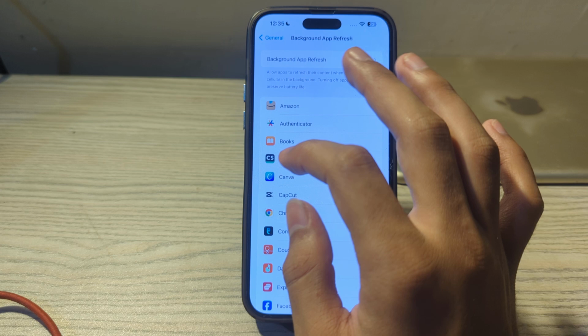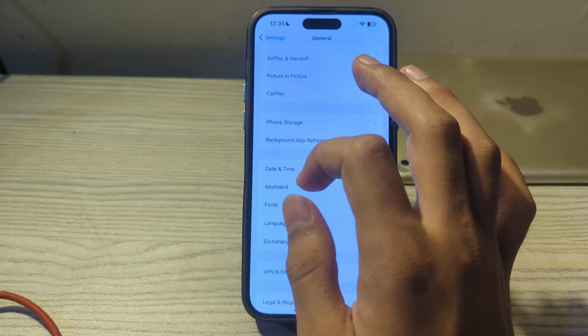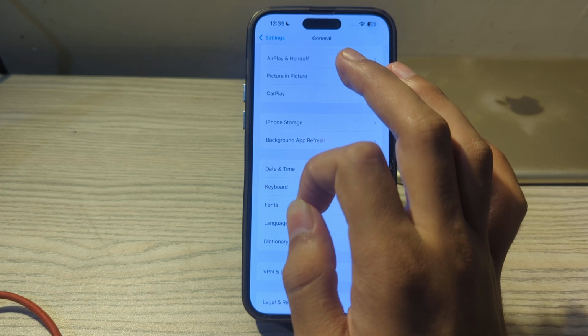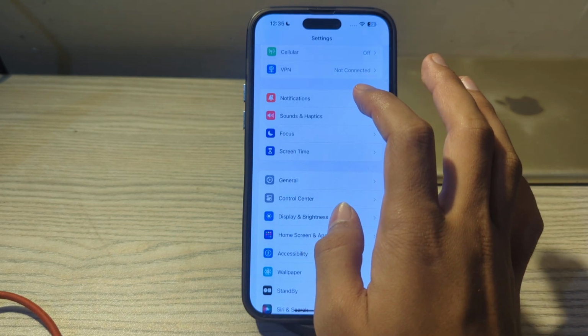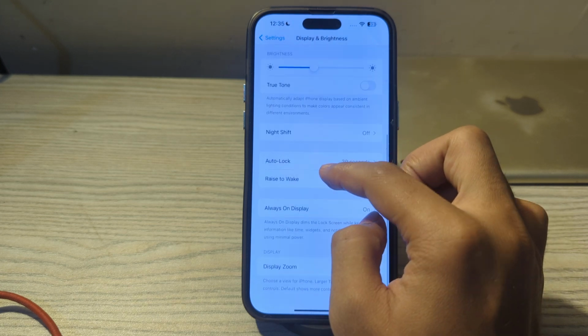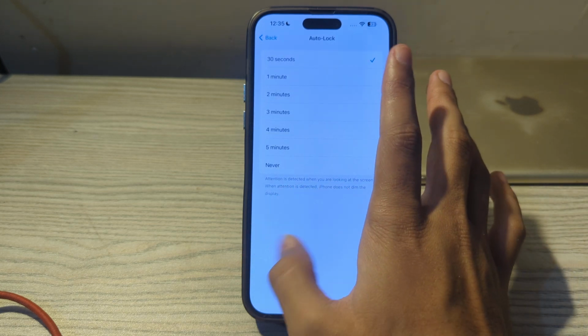After this, you have to adjust your screen brightness and timeout. Reducing your screen brightness and setting a shorter auto lock time can significantly save your battery life. So guys, you have to simply open the display and brightness, scroll down and then tap on auto lock and simply set it to 30 seconds.